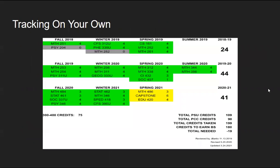So first I want to share what I do. And this was before I knew that that software existed at PSU. I had created, this is a Google Sheet, and I had created the Google Sheet and started plotting every course I was going to take to meet my major requirement for my math degree. So you can see I have each row here. This is like an academic year. So I have my 2018-19 year. This is my 2019-2020. And then this is the last year.